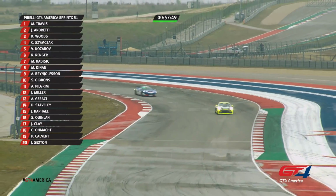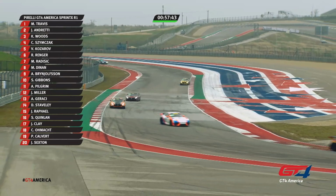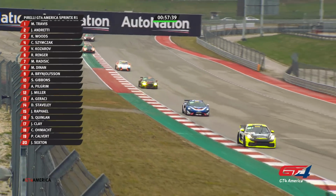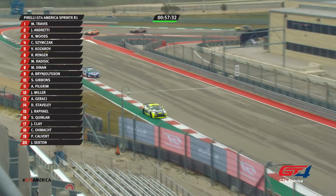4th is Christian Shimshak in the orange Mercedes, the Fuji Murillo Racing entry. Yeah, Woods did a really nice job in qualifying. TRG always puts out a great car, Kevin Buckler and his group. He qualified 3rd, Woods did, settling in now to a top 4 position early in the going.